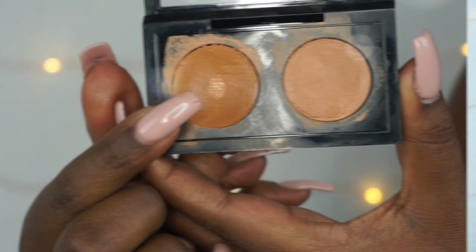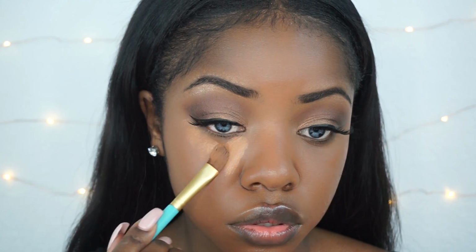To conceal, I'm going to be taking my Studio Finish Concealer Duo, and I'm going to be using the shade NC45, and I'm just going to be placing that underneath my eyes, my nose, my forehead, and my chin. To apply that, I'm using this concealer brush from Makeup Addiction Cosmetics.